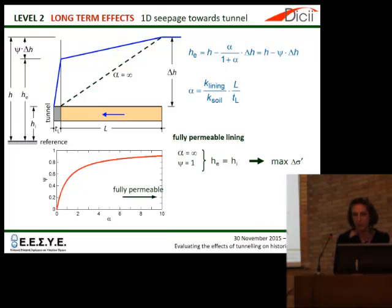At the other end, if you have a fully impermeable lining, so you're saying the lining is completely impermeable, then alpha goes to 0, and then there is no head which is dissipated through the soil, and all the hydraulic head will be dissipated in the seepage through the lining.